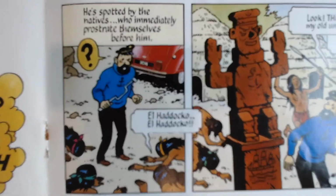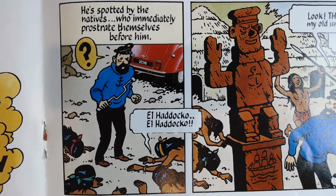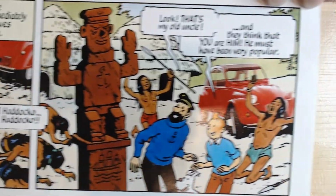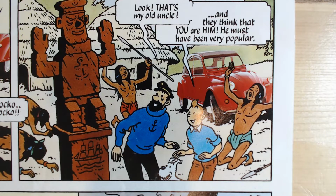He's spotted by the natives, who immediately prostrate themselves before him. El Hadiko, El Hadiko. Look, that's my uncle, and they think that you're him. He must have been very popular.